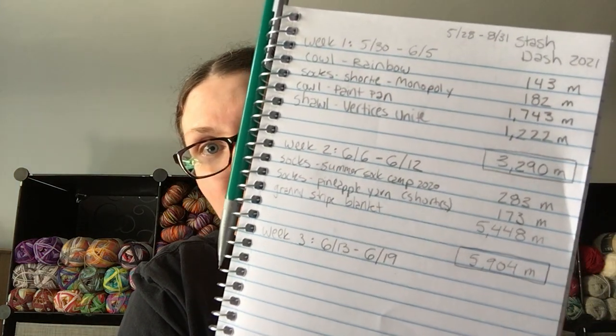I'm pretty sure that in the past they haven't done prizes, but I don't care. I don't need a prize. I just need a goal. Goals motivate me to the extreme. That's all I need. I just need a goal, and I'm good. So I'm using their rules, and I am just writing it on my paper here, keeping track. That's how I'm doing it.